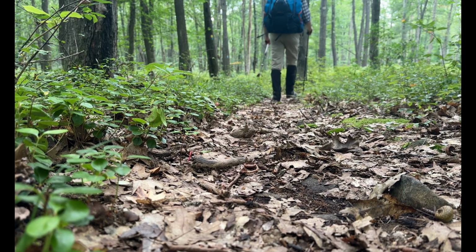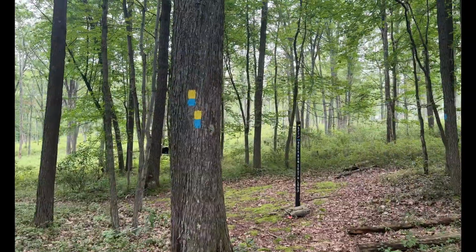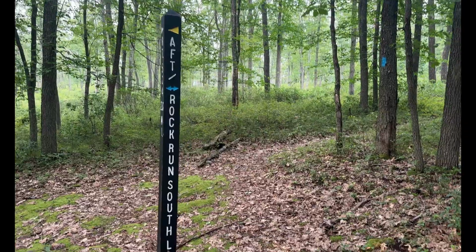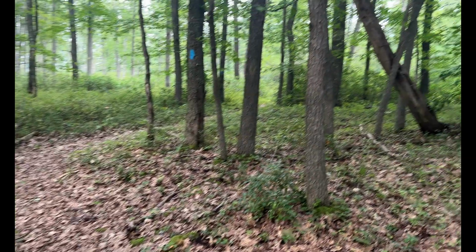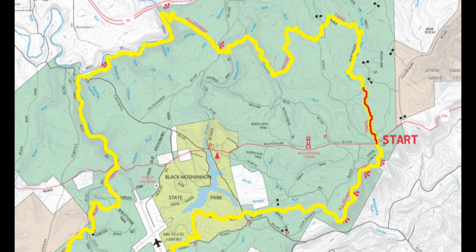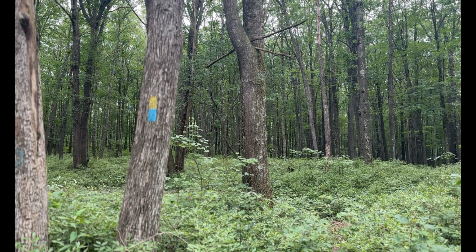I love the color combination of these trail markers, but that is not the Allegheny Front Trail marker. It's marked in yellow. The blue marker represents Rock Run Trail. And I thought back there it broke off. It said the Southern Loop back up behind me, which was facing east, but the blue blazes are continuing here on this section of the AFT, so maybe this is going towards the Northern Loop. I'm not sure. I have to check on the map here, but I do like the color combination. That's pretty cool.